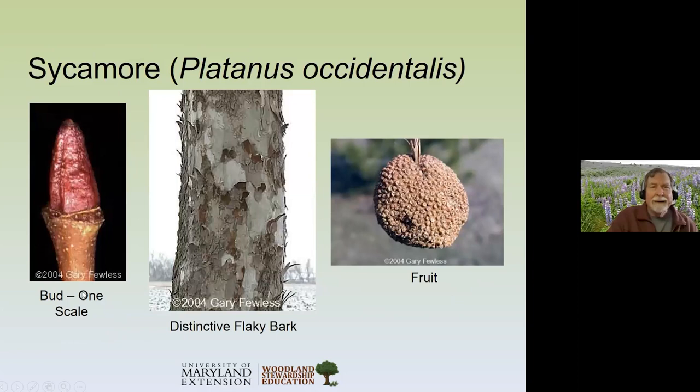Sycamore. Sycamore has a bud that's like one scale. It's not like a bunch of different bud scales, it's one. It has the fruit, dingle balls that they're called in many cases. And I think the London plane tree has two fruits, I believe. I can't remember, I always forget that. One has two and one has one. That's a diagnostic characteristic. But the distinctive flaky, platy bark is very characteristic.